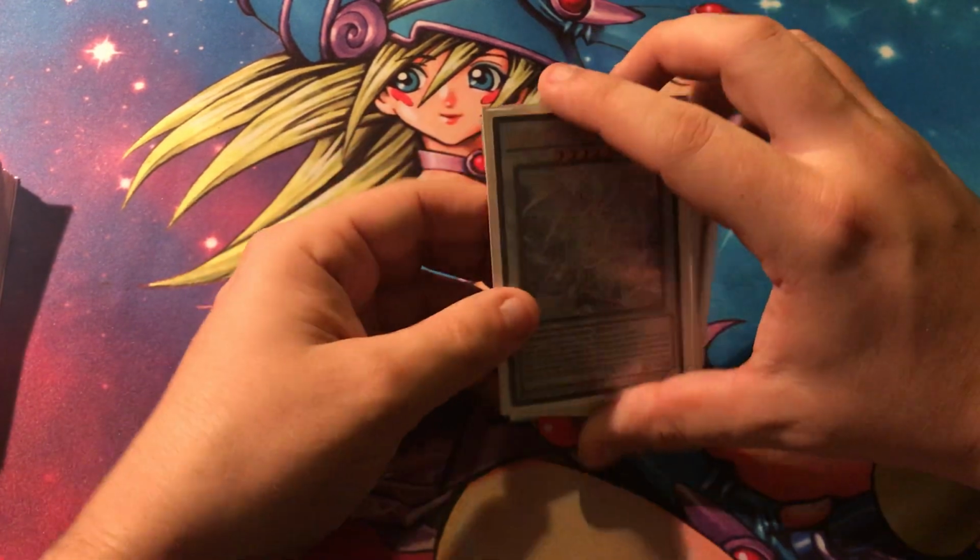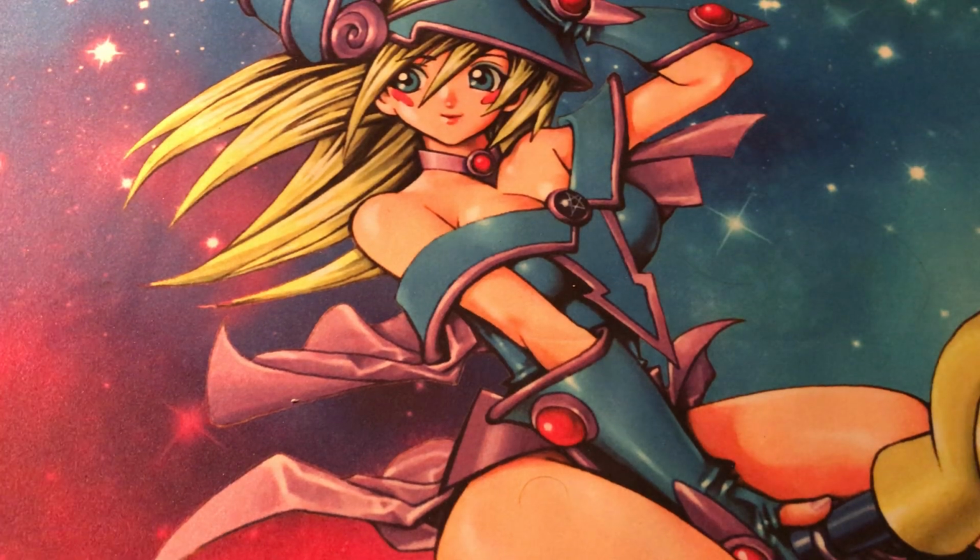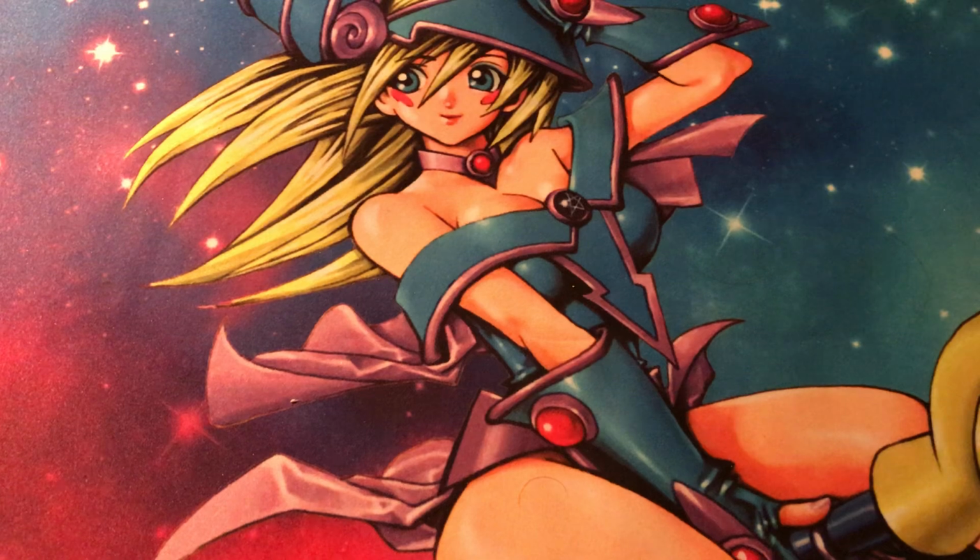So, all in all, that's a pretty standard Blue Eyes extra deck. I think everyone knows those cards. When you think Blue Eyes, you're like, oh, those fucking things. They got that turn 1 Spirit Dragon every single hand. Yeah, you're completely right. That's how it is. It's Blue Eyes. Everyone knows how it runs. Easy shit.